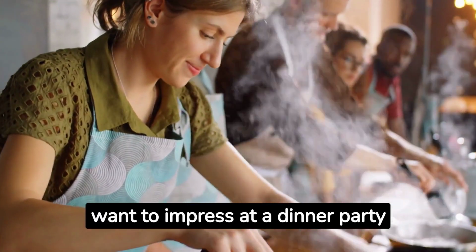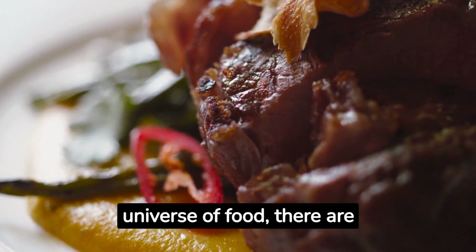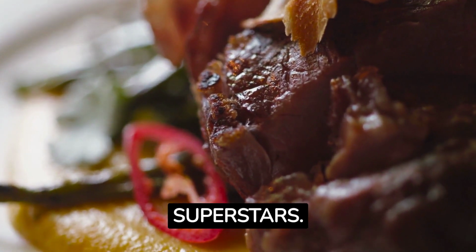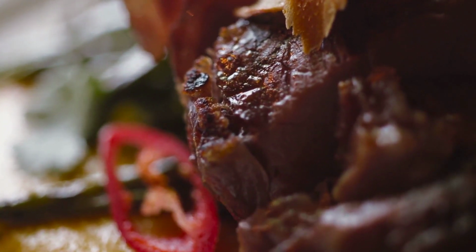Perfect for when you want to impress at a dinner party or just treat yourself on a quiet evening. Remember, in the vast universe of food, there are stars, and then there are superstars. This dish? Definitely the latter. It's got the looks, the flavor, and the flair.